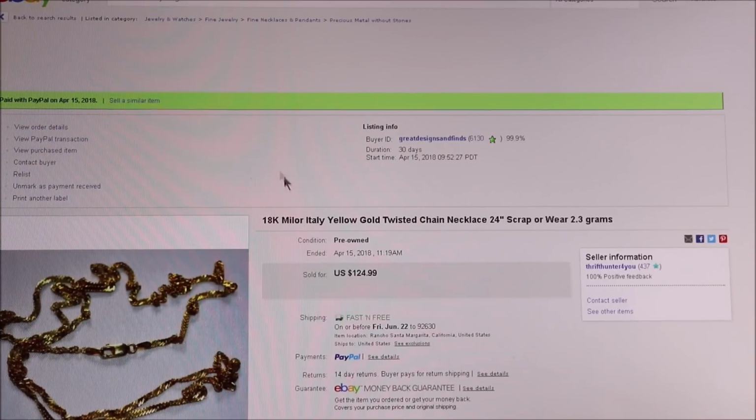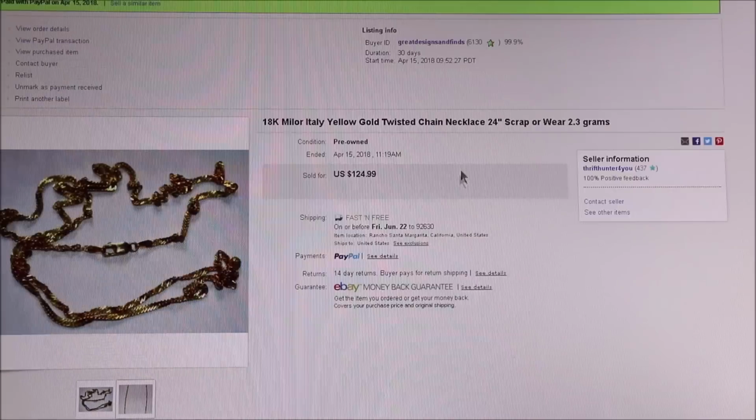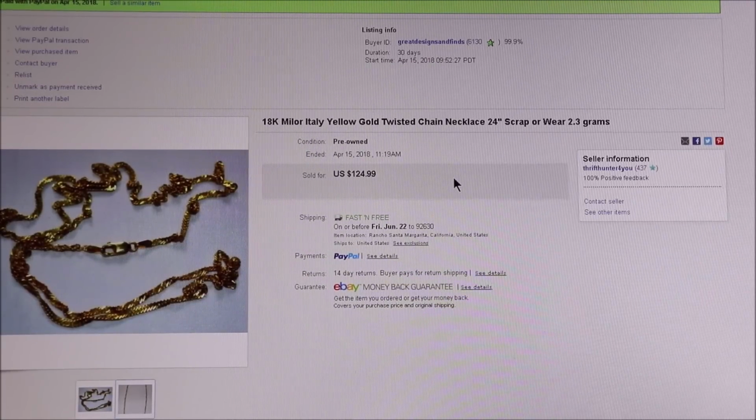So that was all of the sold stuff from this month. I paid around 1,500, maybe $2,000, and I sold it all for right around 4,500 or something. And then after fees and everything like that, you know, there was some pretty good profit in there.